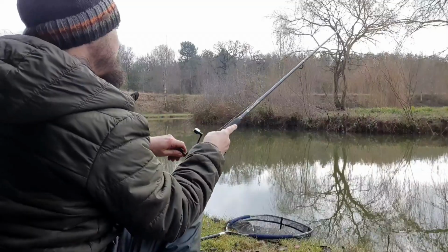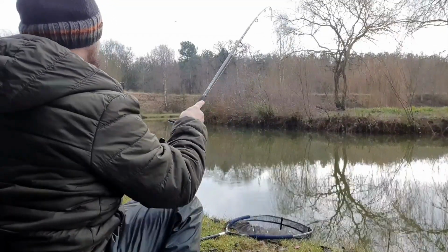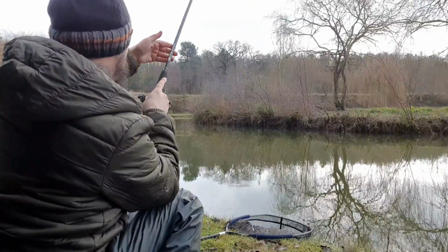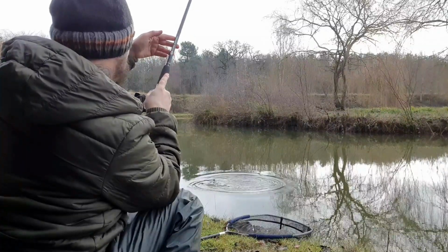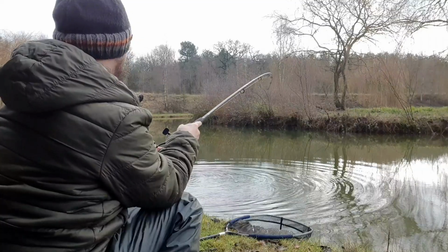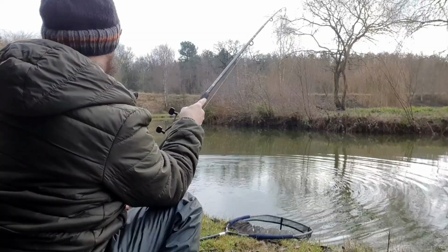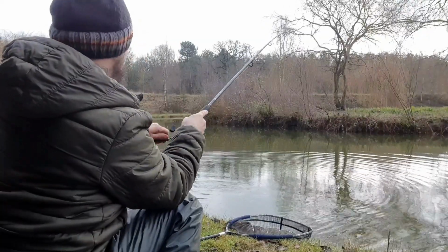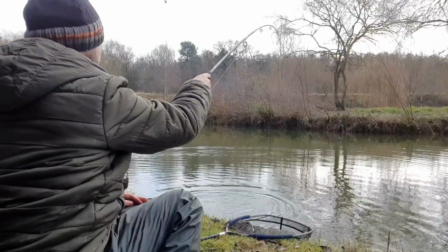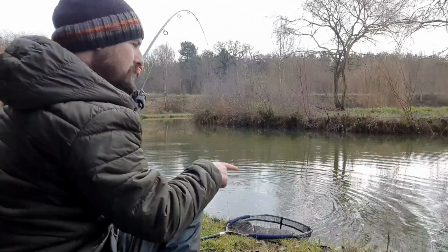It's coming into the bank. What have we got here? A little mirror. That'll do. Took a liking to the tiger nut pop-up. Come on, you. Try and keep them away from the area that I'm float fishing in.